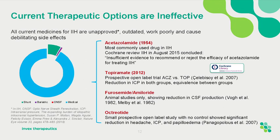The most common drug is the one at the top of the list, acetazolamide, and that's used by quite a few patients, but the trouble with it is that the efficacy is low and it causes a high side effect profile. It causes tingling in the mouth, unpleasant taste, nausea, vomiting, and depression.